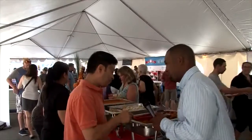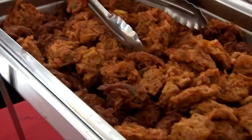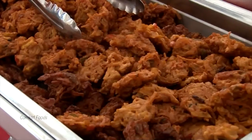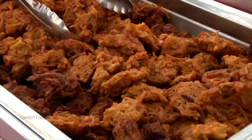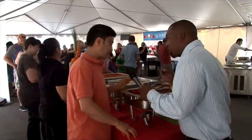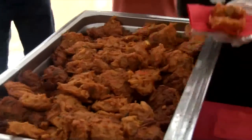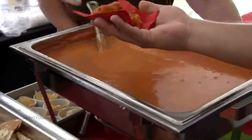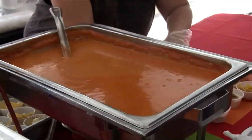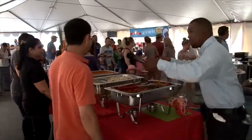Okay, this is a vegetable pakoda. It's assorted vegetables battered with chickpea batter and deep fried in oil. It's very tasty, one of the popular items in our restaurant. Does it have a little kick to it? What kind of spices are in here? It has coriander, cumin, mixed spice, chili powder, turmeric, all kinds of Indian spices. Wonderful. And what's over here?